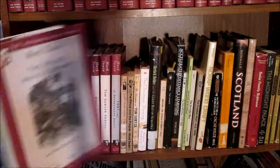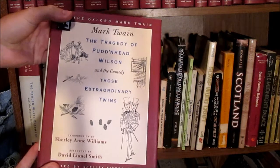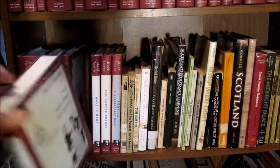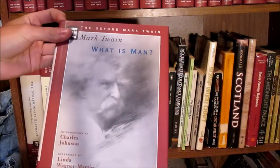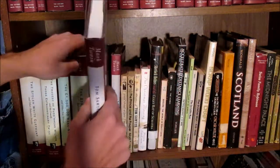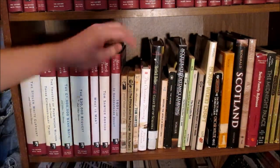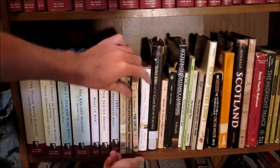The Stolen White Elephant and Other Detective Stories. The Tragedy of Pudd'nhead Wilson and the Comedy Those Extraordinary Twins. The £1 Million Banknote. The $30,000 Bequest and Other Stories. What Is Man? Tom Sawyer Abroad, and 1601 and Is Shakespeare Dead? So that's it for that actual set and series. I also have right here Pudd'nhead Wilson, Prince and the Pauper, and Tom Sawyer.